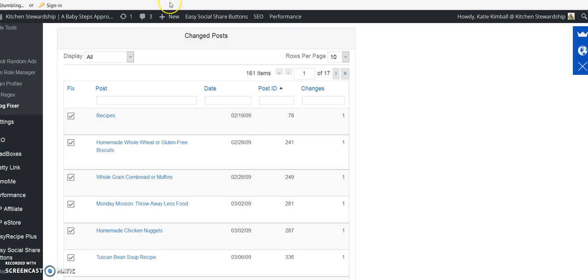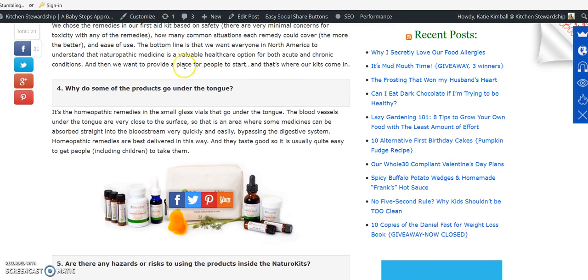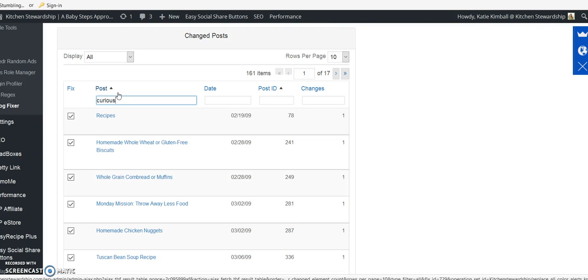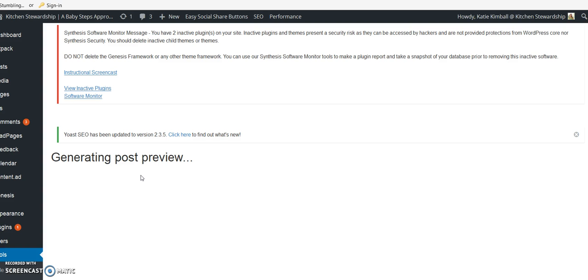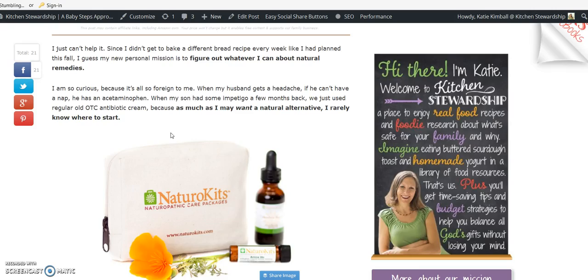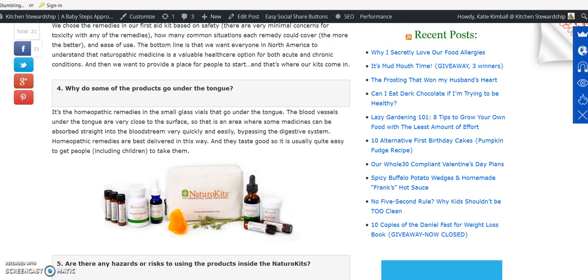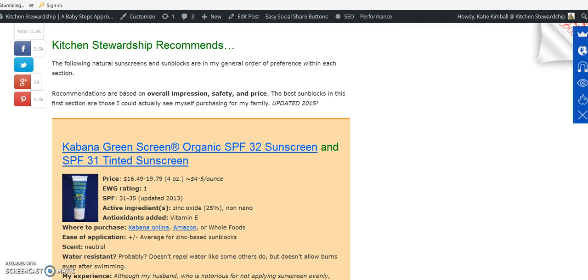Now I took a look at one of the originals. So I clicked to see the original and I can see where they are. And then now I want to see the changed version, but I forgot where that is. So I can actually just type the first word of the title in the post box there. And then I can click Preview Changed Version, and that'll open in a new tab and show the preview. So I can take a quick look and see if I like it. And actually that looks way, way better than the way I had it before. So that's fantastic. It's just a preview, so I can close that out.